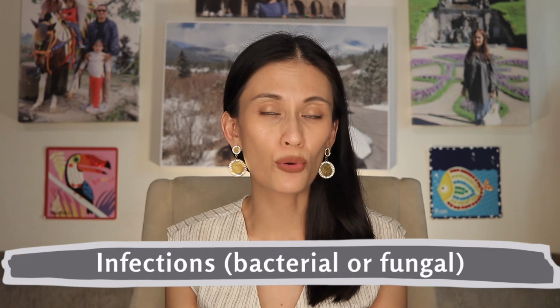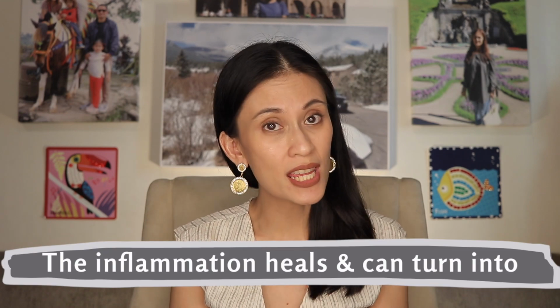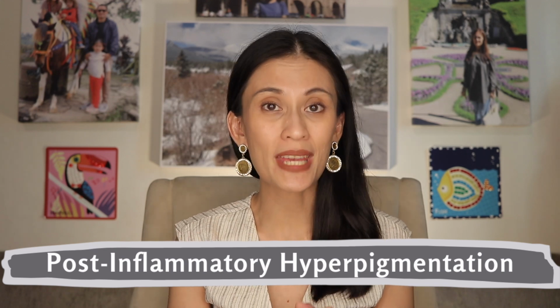Other inflammatory conditions would include your infection. So, it can be yung tinatawag na intertrigo na pwedeng bacterial or fungal, or pwede rin yung tinatawag na candidiasis, which is fungal. Now, these inflammatory lesions eventually heal and can turn into post-inflammatory hyperpigmentation or PIH. PIH results from overproduction of melanin or concentration of melanin in certain areas that are affected. PIH can happen to anyone, but it's more common in those who have darker skin types like us.